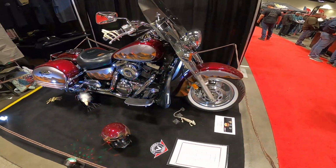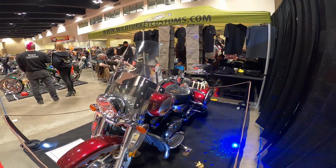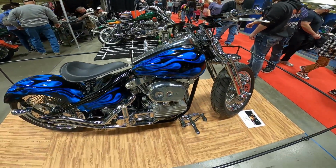Now this one is a 2001 Kawasaki Nomad. It's not a Harley or an Indian, but obviously you don't need one. You can take any cruiser and customize it to whatever you want it to be.